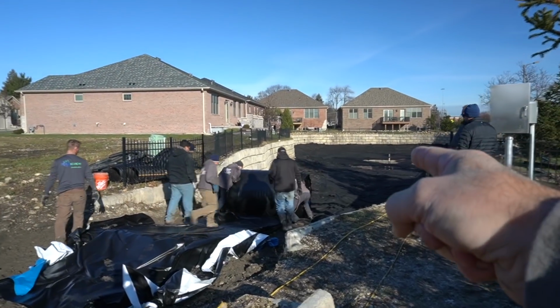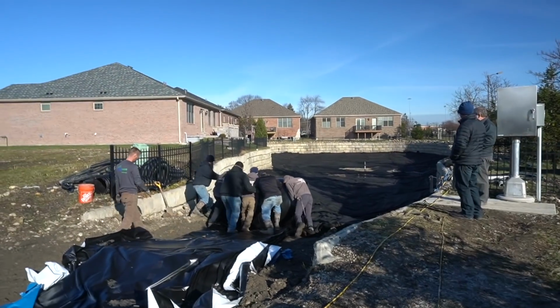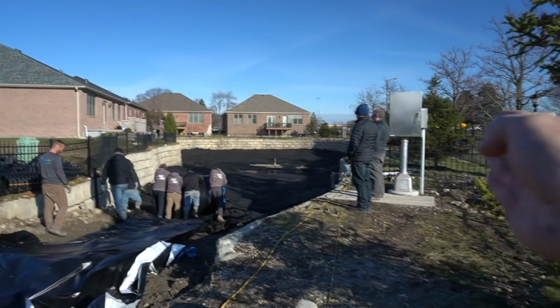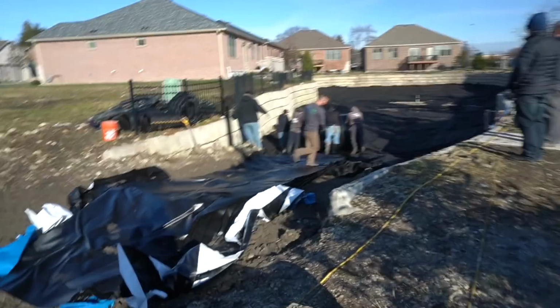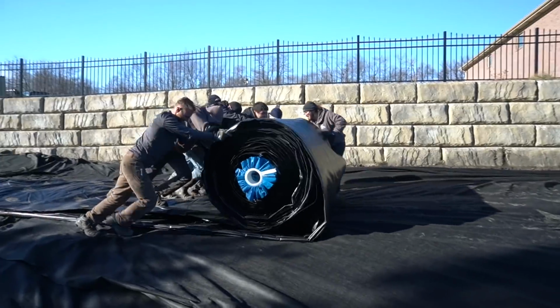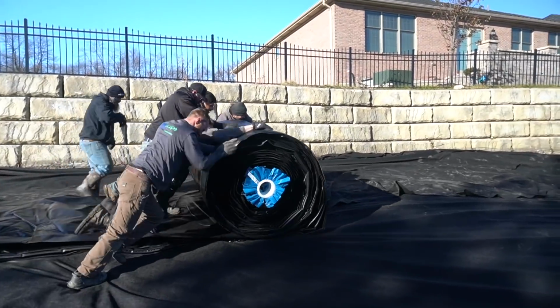Our challenge is we still have groundwater coming in. We're gonna leave pumps running in there as long as possible. We'll get it all the way down, and then we'll start unfolding it and pulling it this way. So this is a 36 mil reinforced polypropylene, about 5,500 pounds. Picture perfect right there.